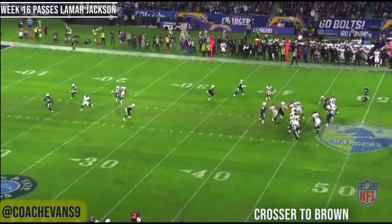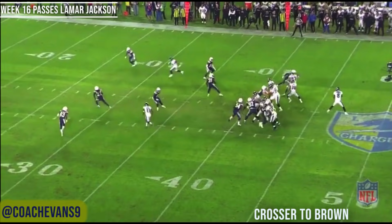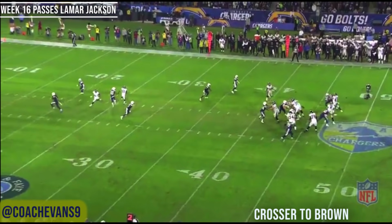They stayed on different levels. All 3 DBs on different levels. So when they cross, they don't run into each other. Look at that, on different levels. They don't run into each other.